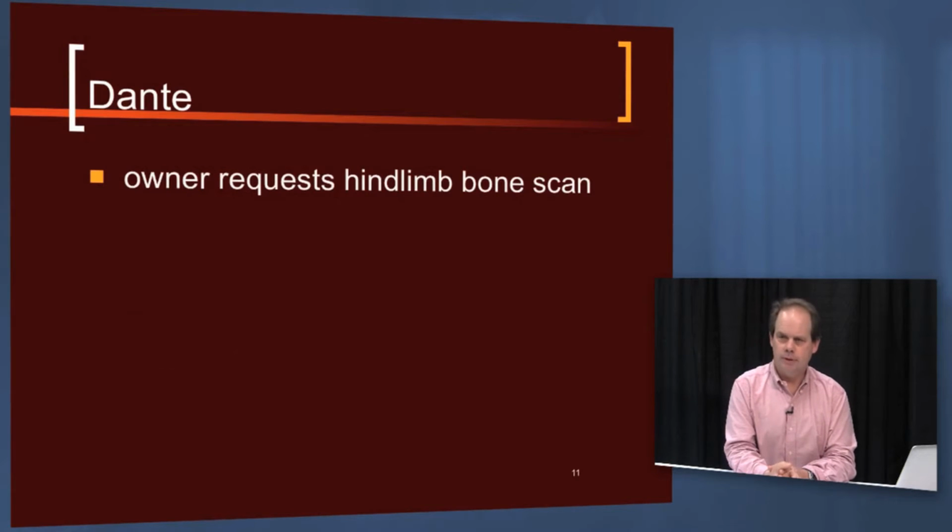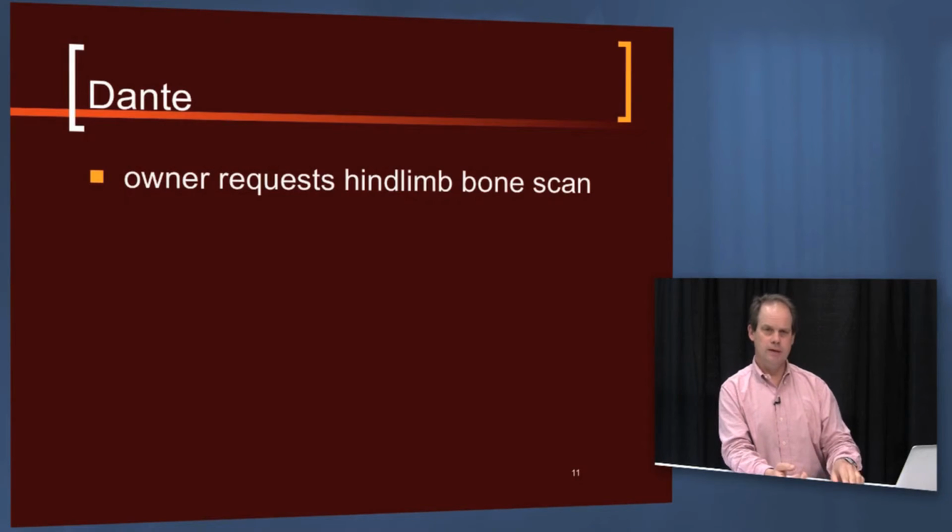The owner discussed with us what our options were, and we suggested that we do a bone scan on the horse and see if there's something higher up or something more exciting going on that we're not picking up.